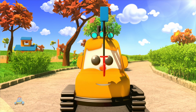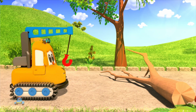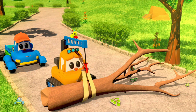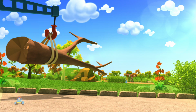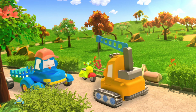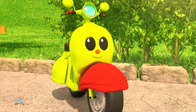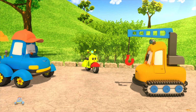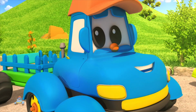Hi there, Hook. Let's move that tree for Rocket. Hook attaches 2 strong straps to his hook and then picks up the big, heavy tree and swings it to the side of the road where he can put it safely out of the way. Well done, Hook. Now Rocket can go to the market, except with all this excitement, he's forgotten why he was going there in the first place. Thank you, Hook. That was Hook. Have a nice day, Rocket. That was Rocket. Thank you, Hector.